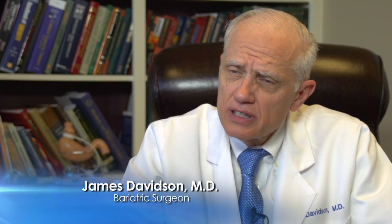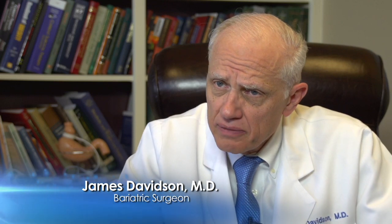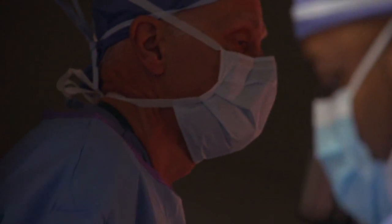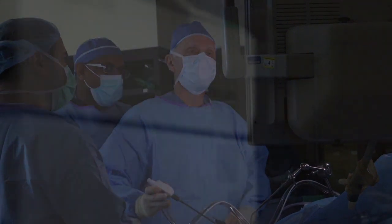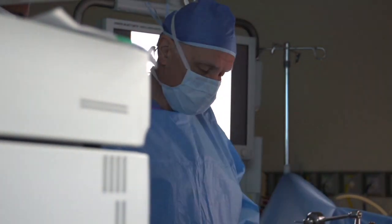Why does a gastric sleeve work? Well, first thing, it is a restrictive operation. You can't eat as much because you're removing 70–80% of the stomach. The good news is that you can eat just about everything. Certainly not as large quantities because you'll feel full.